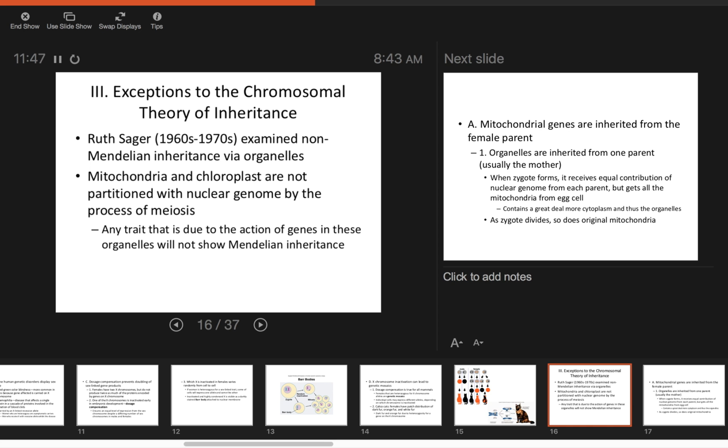Okay, then he goes on to mention a little bit about how not all organelles follow the chromosomal theory of inheritance. We do have organelles that have their own set of DNA: mitochondria, and if you were a plant, chloroplasts. It's all because of the endosymbiosis theory, where at one point they were probably a prokaryote that got engulfed by a eukaryotic cell, and then they started to live in symbiosis with each other, and now we just have mitochondria and chloroplasts that live in harmony.